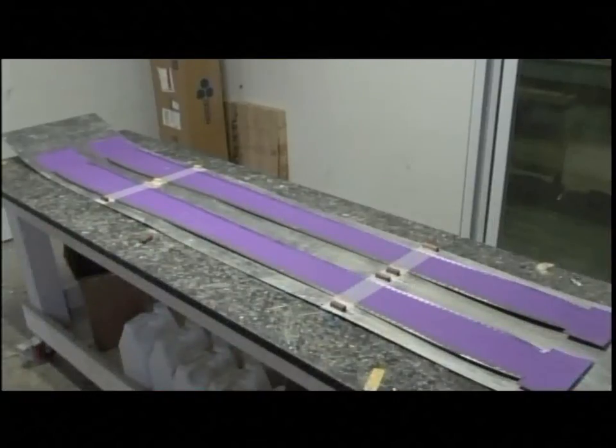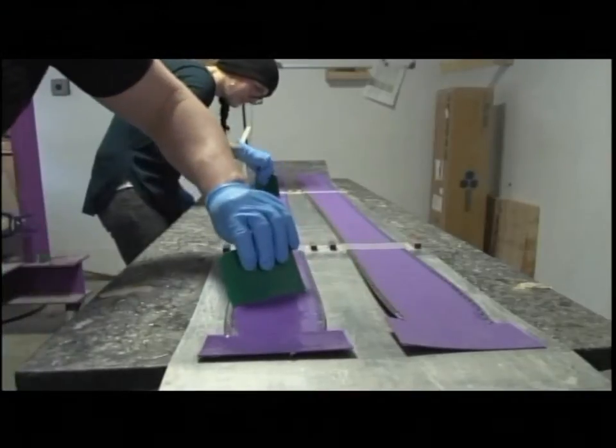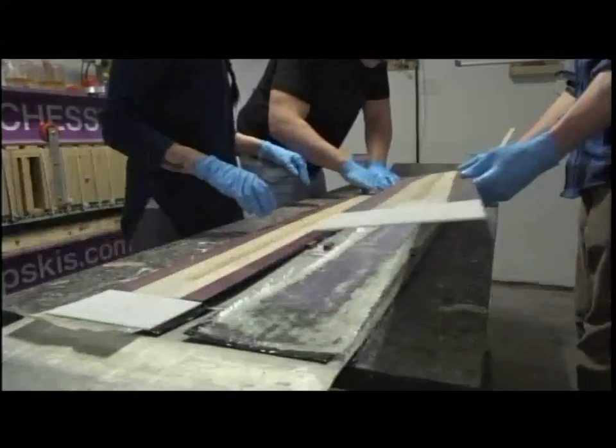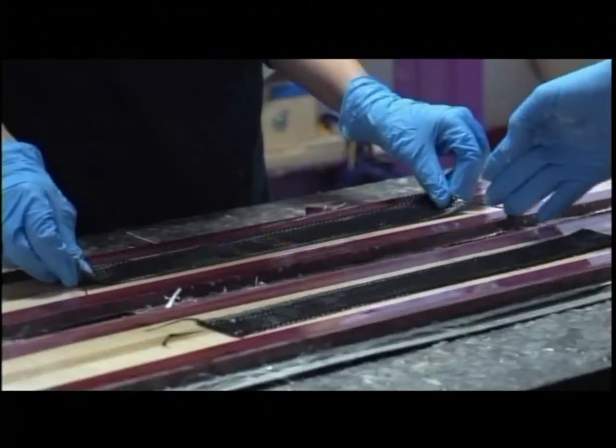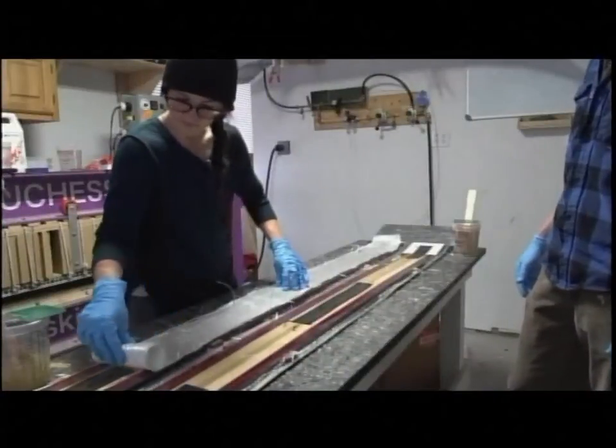The bases and everything are all laid out. So you start with your base and your edges, and then we're just gonna build a big sandwich from there. So basically you're gonna add your fiberglass, add your wood core. We use zone carbon fiber in our skis to help dampen them out and give them stiffness in the right areas. Another layer of fiberglass.